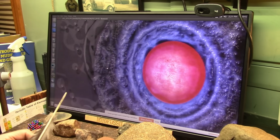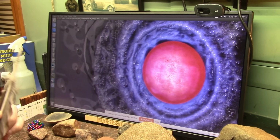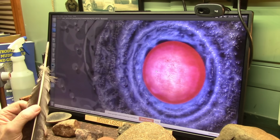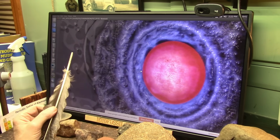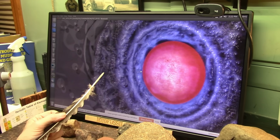I'm a little confused, my friend. Let's start with the sun. In my model, the sun emits dipoles primarily, which is the black and white.